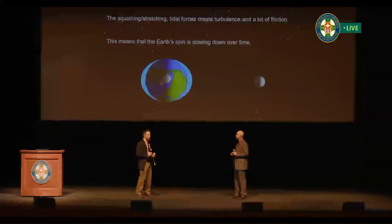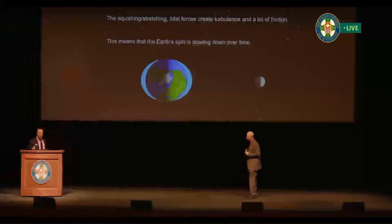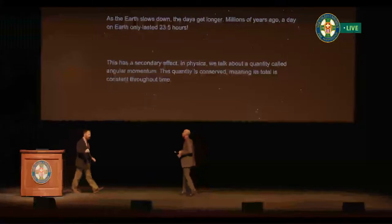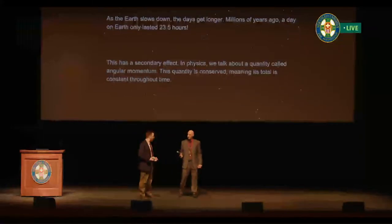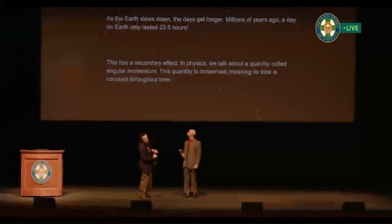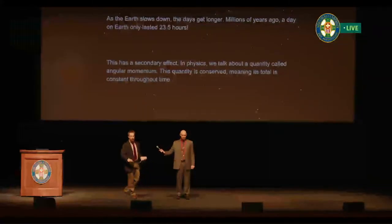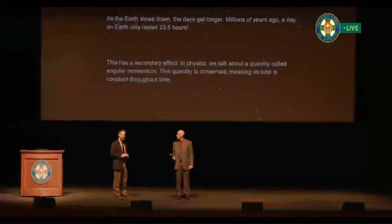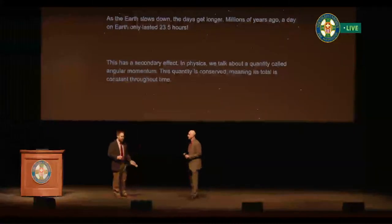And things that are spinning have this quantity that we call angular momentum. And so our days are getting longer as time goes on because the Earth is slowing down. It used to be the case that millions of years ago the day was only 23 and a half hours long, and now it's quite a bit longer. But as I said, this quantity of angular momentum has to be conserved. If the Earth slows down, that angular momentum that it's lost from spinning around and around has to go somewhere.